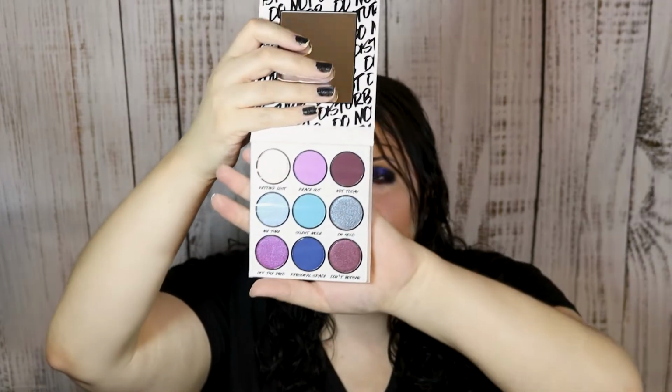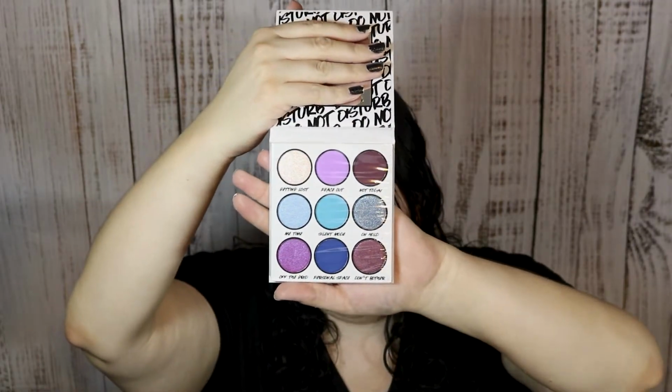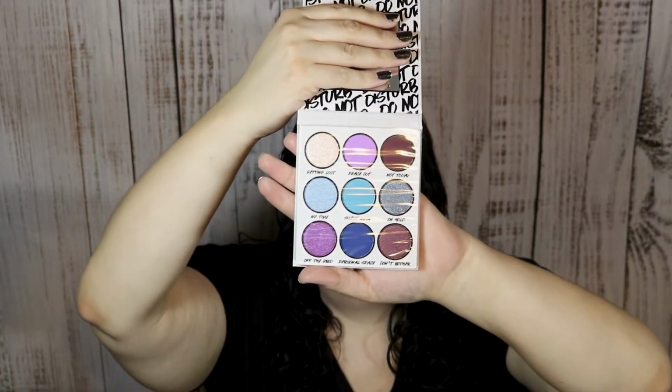Then I picked up the BH Cosmetics Do Not Disturb palette. Something I've had my eye on for a while and finally decided, okay, it's on sale. It's time to pick it up. And I still have the plastic on it, so hopefully you guys can see this okay. But here's the inside of the palette. Just some really fun blue, purple shades.